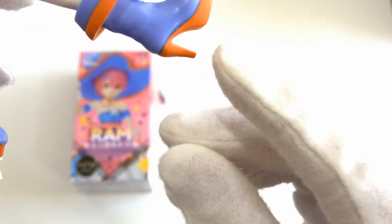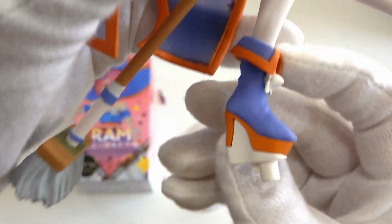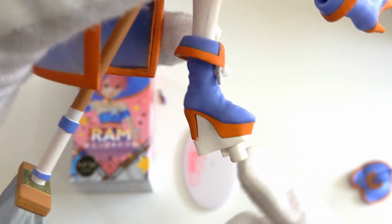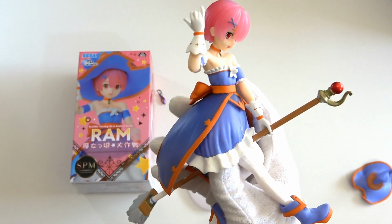And she also has these orange high heels. And again, this point is so pretty. It's actually a really, really cool boot. So, very, very nice. And that's the exact same over here on this boot, where we have this white solid part here which will go into the stand. And we will put this in the stand in a second, but we still need to have a quick look at her broom and her hat.